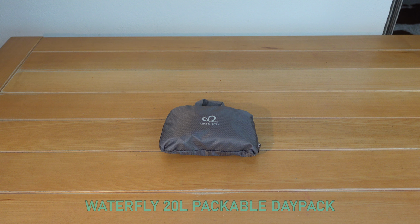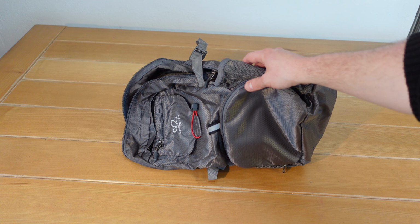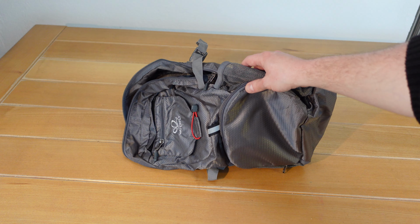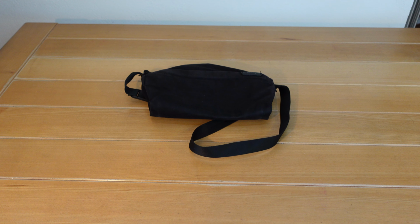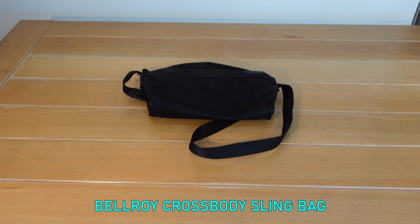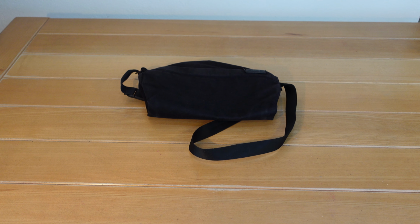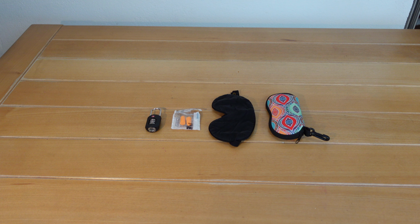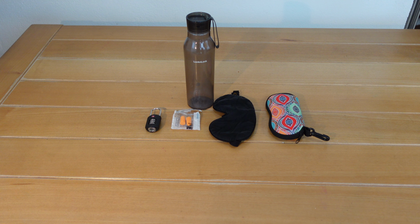Those include a 20-liter foldable day pack. This one is by a brand called Waterfly, and it is really useful because then I don't have to take the main backpack on excursions. I also have a Bellroy sling bag, which can be used in all kinds of situations, but especially at the airport. Then a padlock, some earplugs, an eye mask, sunglasses, and a water bottle.